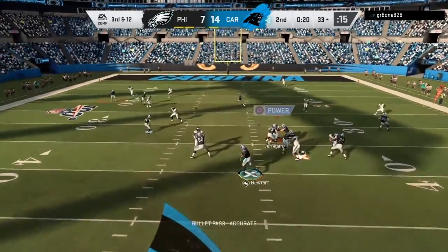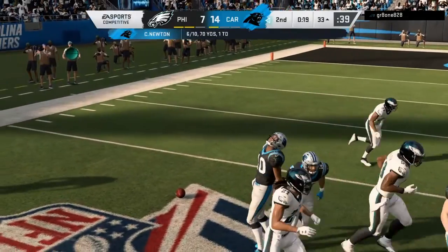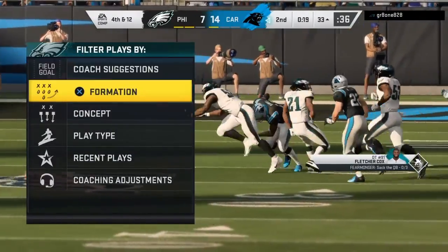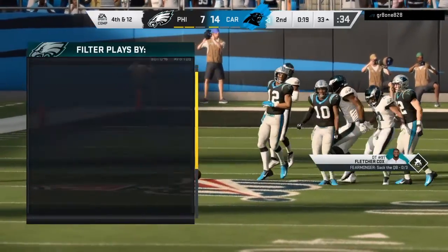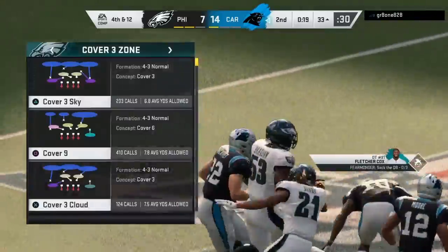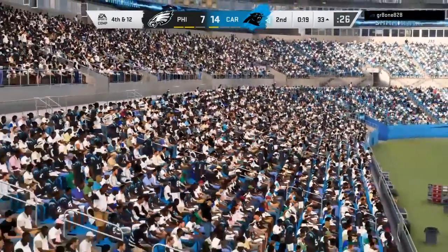After the run, Newton going to throw. And that will be incomplete. You can tell they were hoping for a flag there offensively. Several on the sideline motioning. Hey, why not a penalty? Why not a penalty? What did you see? Yeah, I think you've got to let them play, and the officials are instructed, if there's contact coming from both sides, no flag. Let them fight it out.